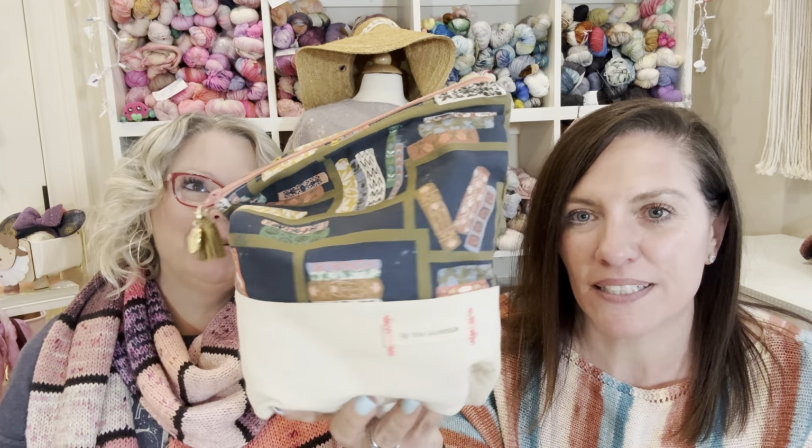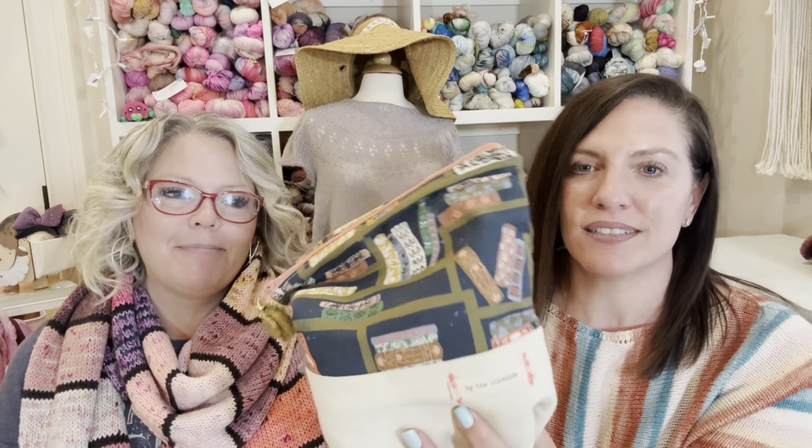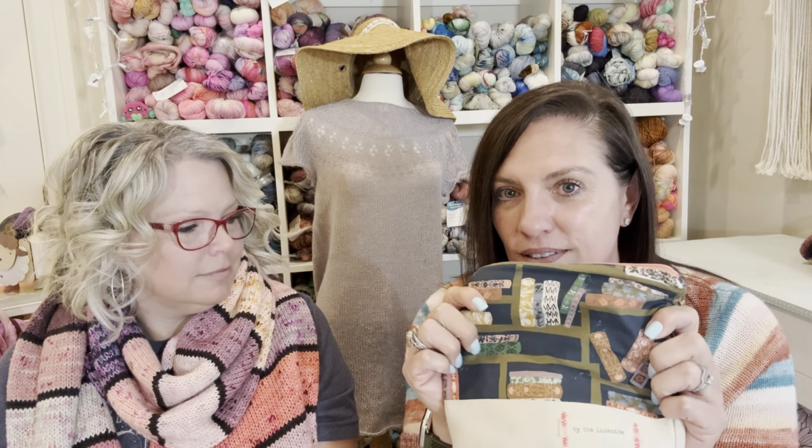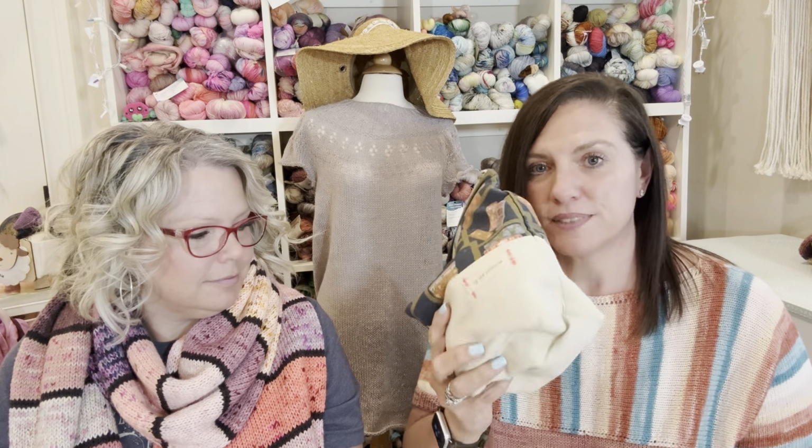So I'm holding this one in my Sandy by the Lakeside. This was a collab she did last year with the Cozy Knitter. There's a sock set that I still have, which I might do with this. It's a self-striping in these colors, and then do something else on the bottom. I don't know. But Sandy by the Lakeside.